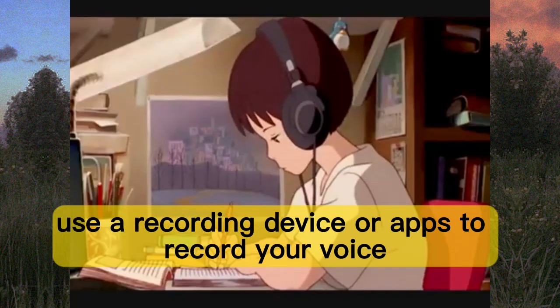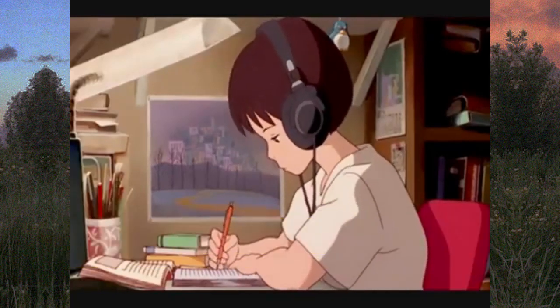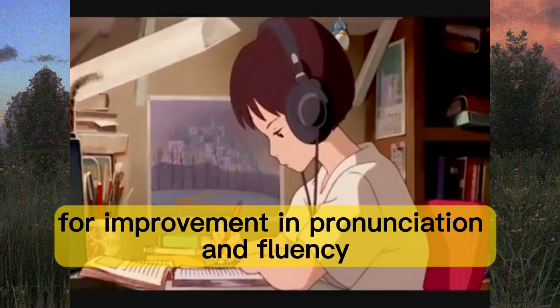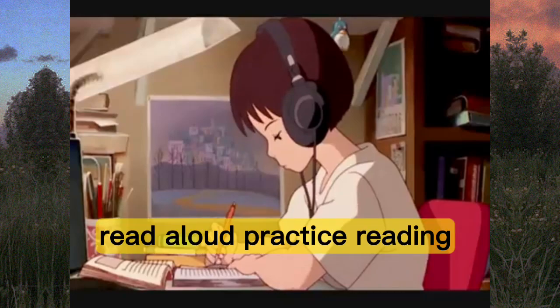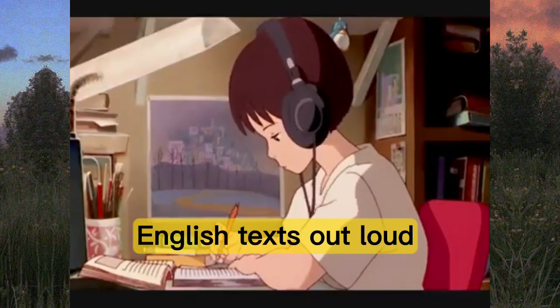Record yourself. Use a recording device or apps to record your voice while speaking. Listen to the recordings to identify areas for improvement in pronunciation and fluency. Read aloud. Practice reading English texts out loud.